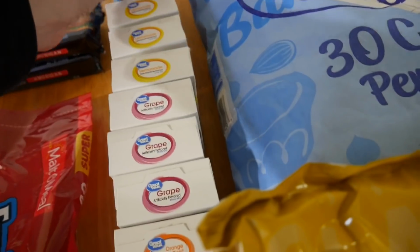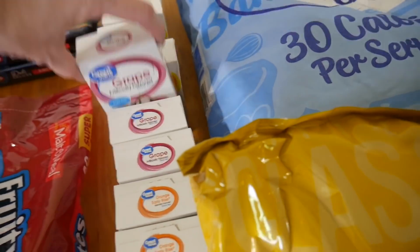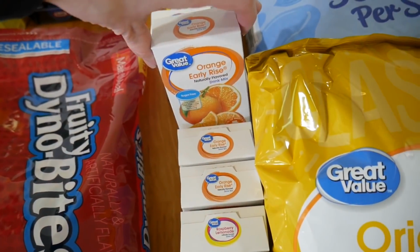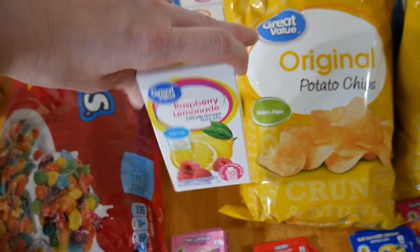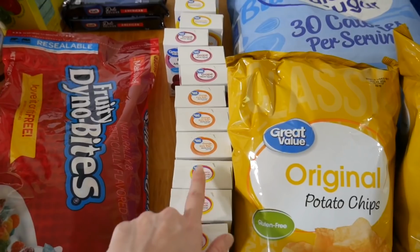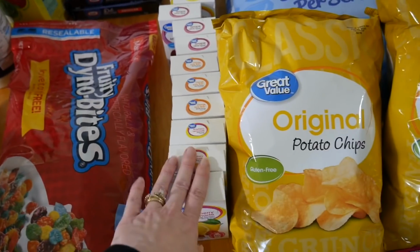So they gave us 3 of those, and then we got 3 of the lemonades, 3 of the grape, 3 of the orange early rise, and then 3 of the raspberry lemonade. And these will actually last us for a while. I like to stock up on these when I can get them. I'll keep a back stock in our long-term food storage.